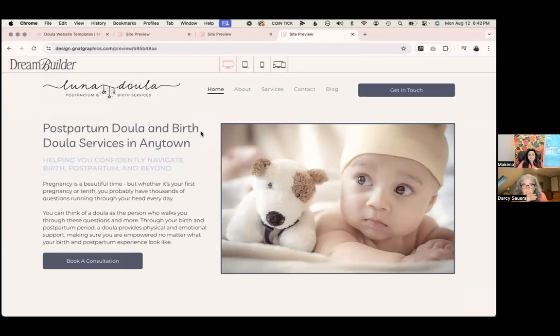If you're ready to, the thing I love is getting emails from the people who purchase these templates. They say, I was spinning my wheels for six months, and I'm so glad I bought one of these templates because now I have a website in about two weeks. It can be faster, but it just depends on how fast you fill out the form and get everything uploaded.